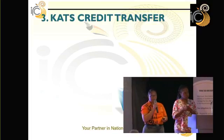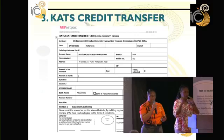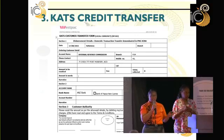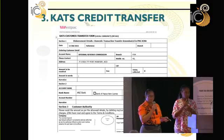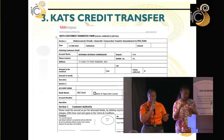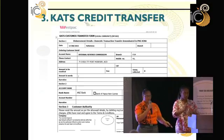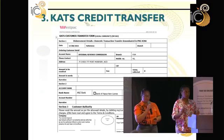This is a manual transfer that you will get assistance from the banks. So whichever commercial banks that you are presented to do your direct manual transfer, this is the form that will enable you to transfer the funds from your account to IRC account. So this would be the form.